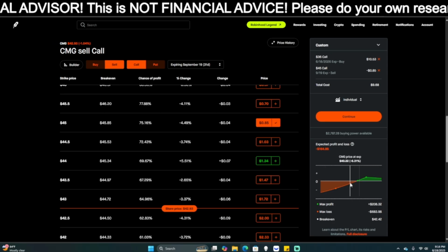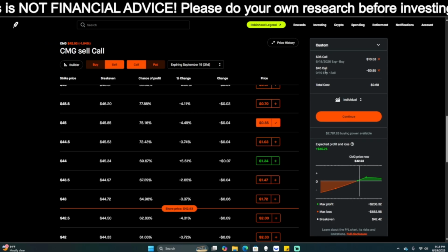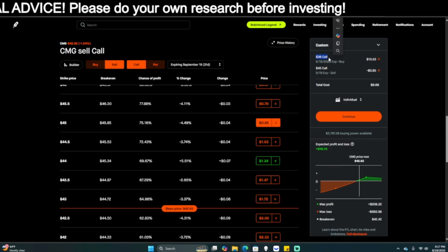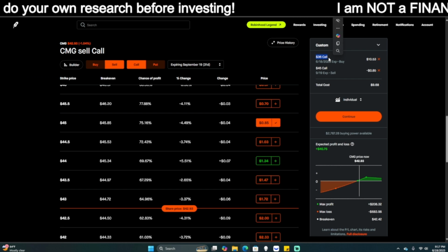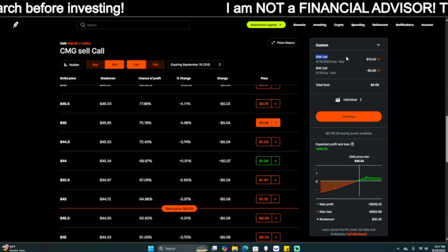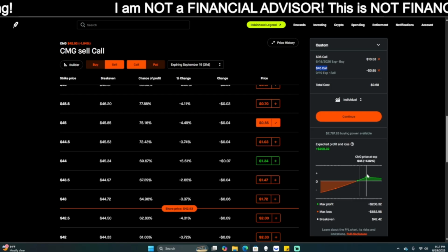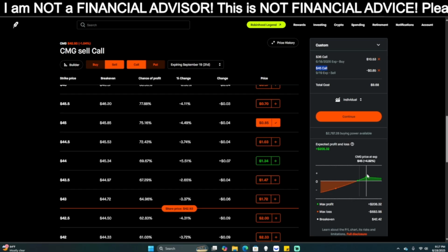If Chipotle stock is rising, as it rises and rises and rises, not only does this call option get closer to my break even of 47 in a quick amount of time, which means the value of this is going to climb. So this value is going to increase. This one is going to decrease. And that's when you get this maximum peak of $45 here. I made $208 profit.